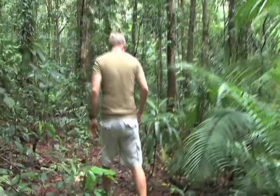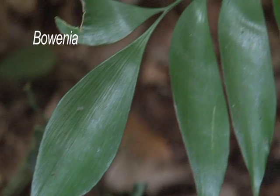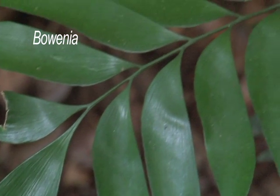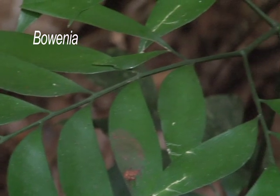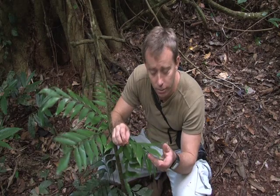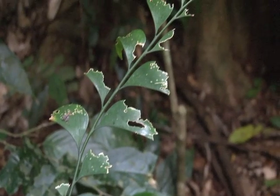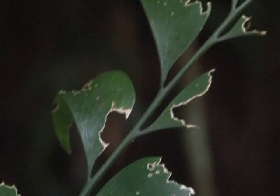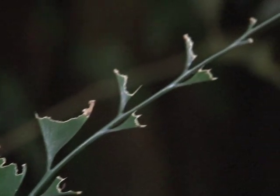One of the prettiest plants of the understory of the rainforest is a cycad. It's called Bowenia fern, and it's got wonderful, smooth, almost plastic-looking foliage, which means it's very popular in offices all around the world. That's ironic though, because it's actually one of the most poisonous plants in the rainforest. But even with the deadly compound macrozamin in its leaves, these cycads still manage to get attacked by insects.